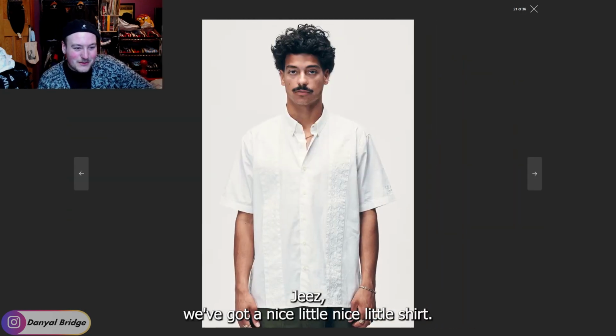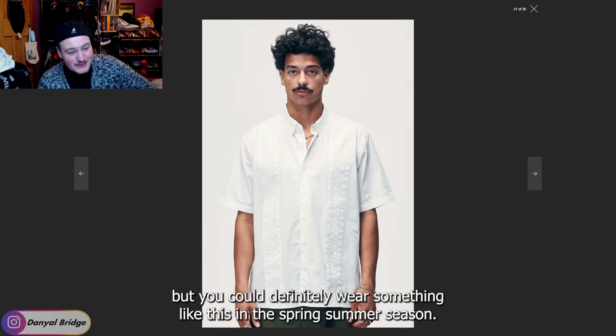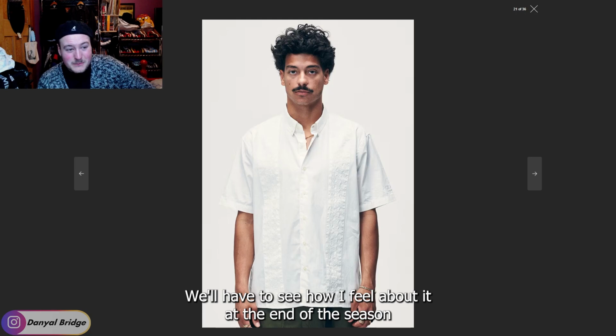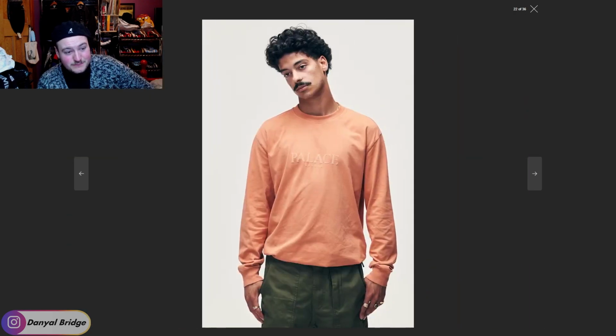We've got a nice little shirt. Don't know if it's for the autumn season, but you could definitely wear something like this in the spring summer season. It's a nice piece though. I actually really like that one. We'll have to see how I feel about it at the end of the season, if it's going to be one of my top 5, but yeah, no complaints about this.